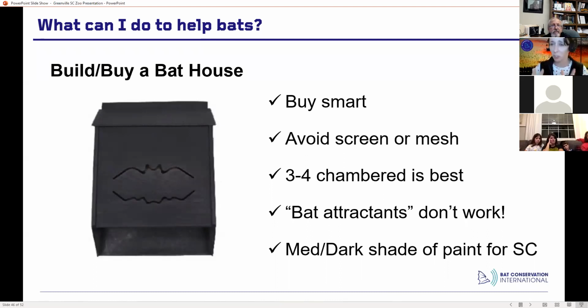People will sell you bat attractants like sprays and powders and oils. None of that works. There's no way to really attract a bat to your bat house except for crossing your fingers, installing it in the right way, and hoping that they show up. Unfortunately, it takes some patience and sometimes some nuance, but don't pay money for those things. They do not work. And then you want to paint it the right shade. For your area, you want to go with a medium to darker shade of paint because you want to make sure that it gets that sun and absorbs that heat and stays warm enough.